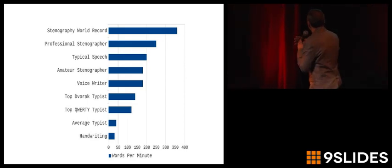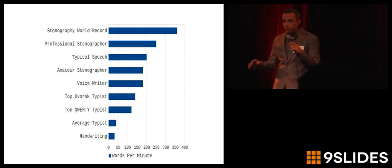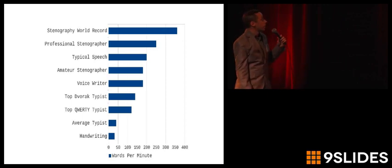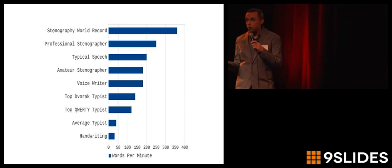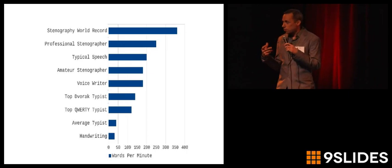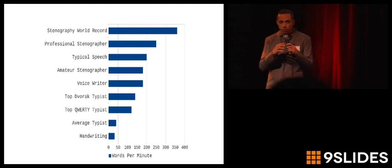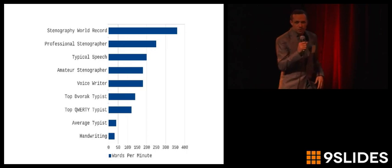You get quite an increase, too. The world record is about 360, 375 words a minute, depending on who you're talking to. Speech, like I'm speaking now, is about 180 or 200 words a minute. Voice dictation software does about 180, so roughly what speech can do, or a little bit less. The best Dvorak typist does about 140 or so, and handwriting's 30. So you can go really fast.